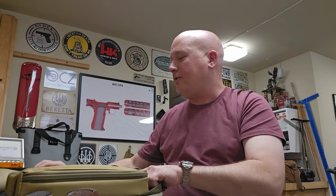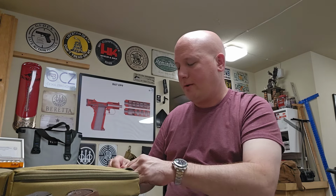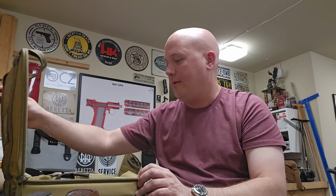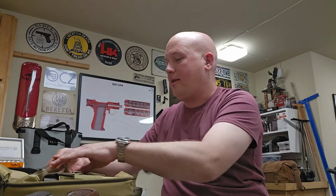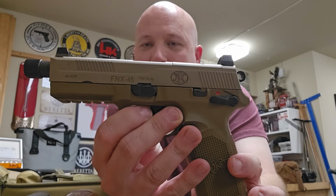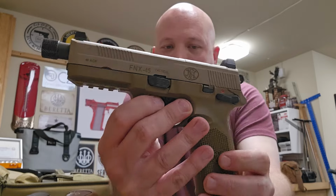Then the next thing we have is a gun that I have shot in the past, but I don't think I've ever reviewed one. And as you can tell from the flat dark earth box and the FN logo on the side, you know we're going to have the FNX45 Tactical.